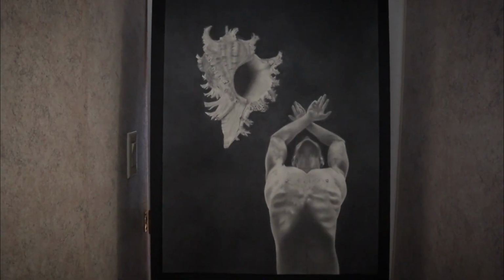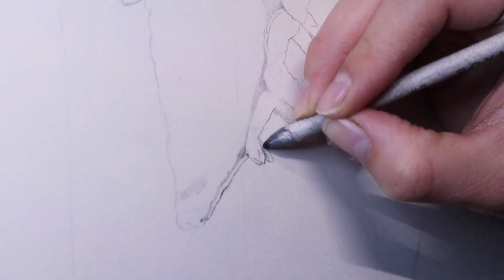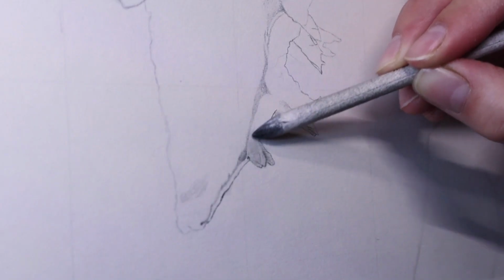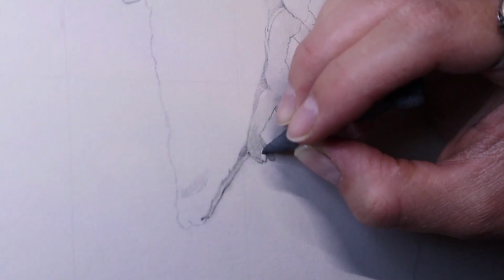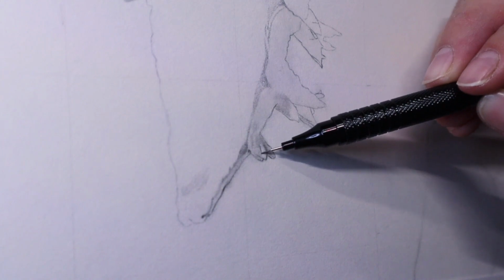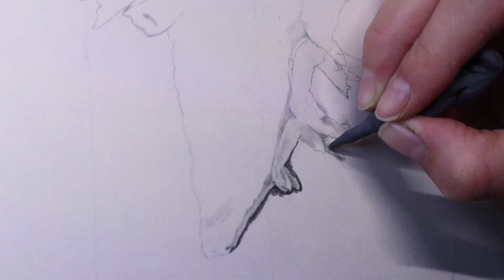This is my last drawing for this series called Better Days. It really has been quite a while from the first drawing that I did to this one. I did not want to rush this project, which is something that I think some of us do.